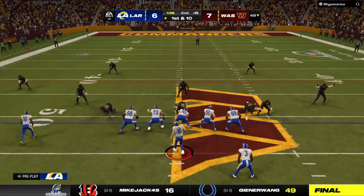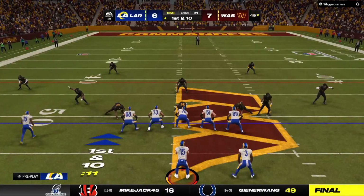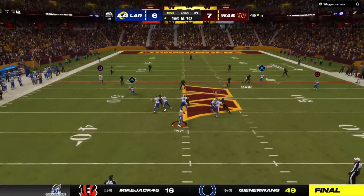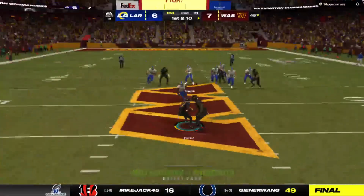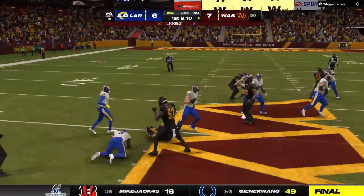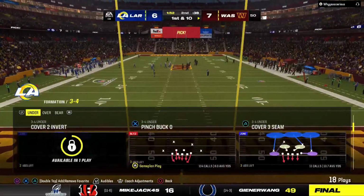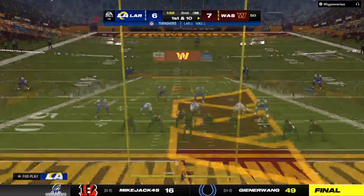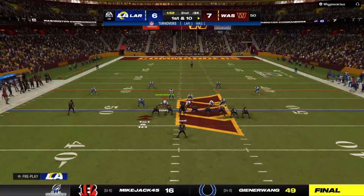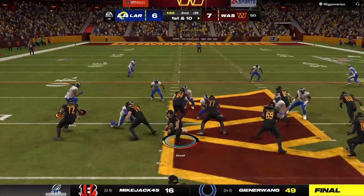Two first downs have them up near midfield now on 1st and 10. Now they'll switch it up here and look to throw. Trying to find Kupp, but it's intercepted. And the Commanders are going to have the short field here as they'll take over right at the 50. A good starting spot for Washington as they come up 1st and 10 right at the 50-yard line.